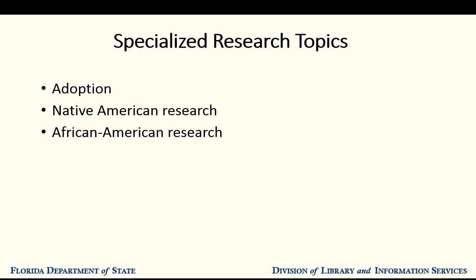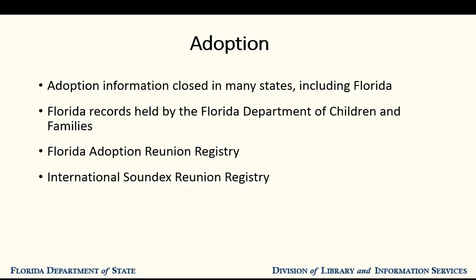Okay. I was going to go briefly over some specialized research topics that you may get questions on, so that may throw you a little bit. The three that I get most often that are somewhat specialized are adoption, Native American research, and African American research.